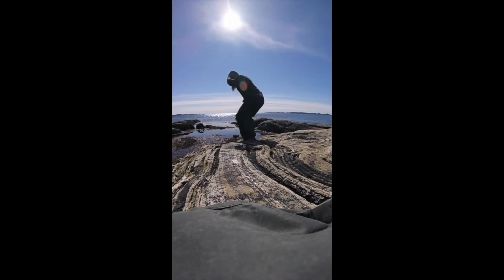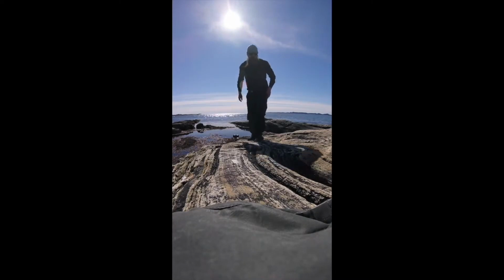It looks like, if I understand course right, it looks like this is going south.